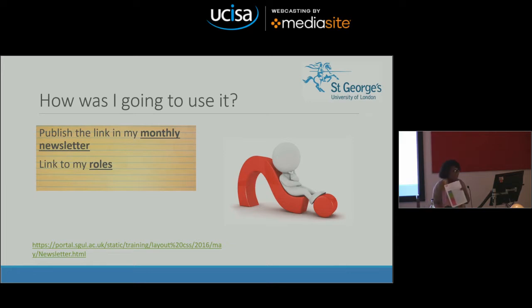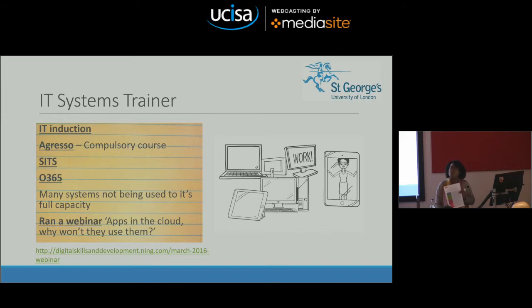So I looked at my role a little closer and asked, what am I teaching? I do the IT induction, and I meet lots of new people. Maybe I could share it with them. But the IT induction is only 1 hour, and you only get to see them once. What could I do? Refer them to this so they could just read it. I also do the training on Agresso. Has anybody heard of Agresso? It's a financial system, and it's a compulsory course.